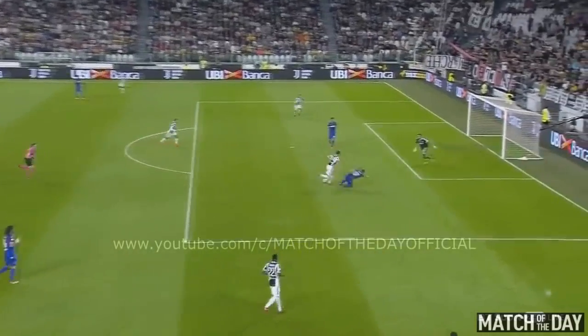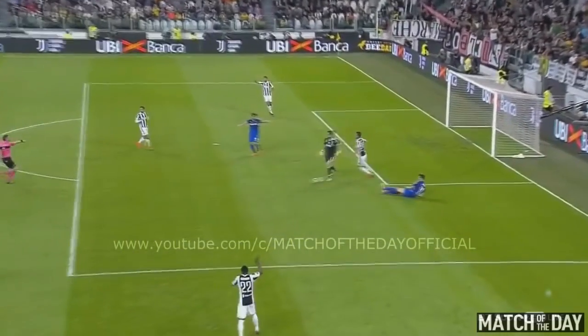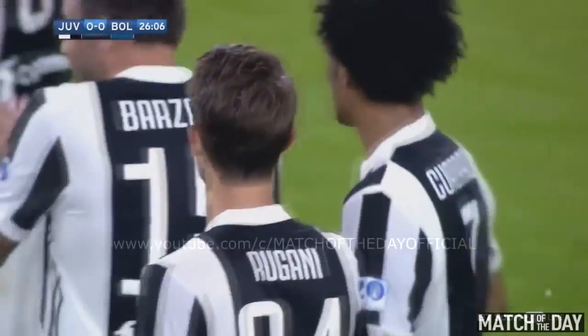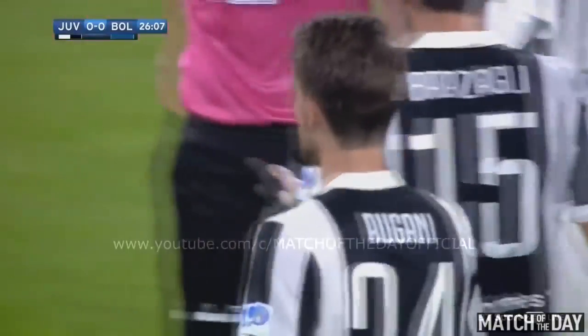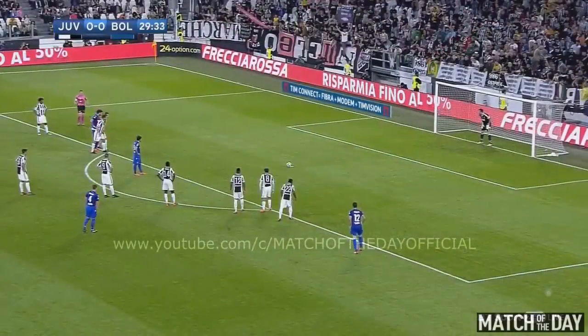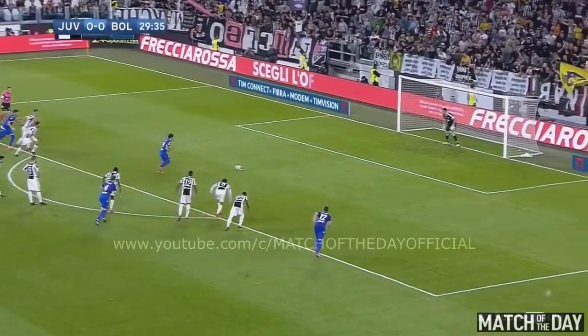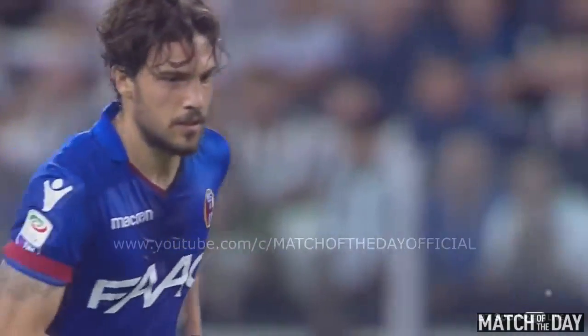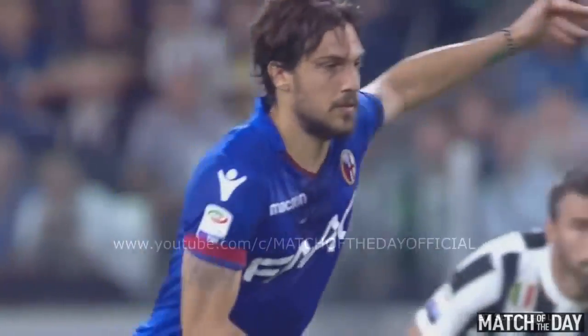I'm not sure it's a penalty. I'm really not. Is there enough contact to put him down there? Kristić goes down, there's an arm on his back. I'm not sure. Nearly 4 minutes later, Verdi, coolest man in northern Italy, and he's put Bologna in front at Juventus.